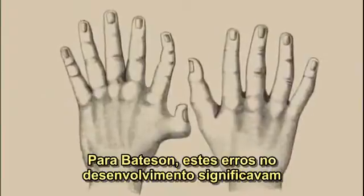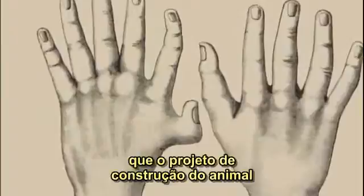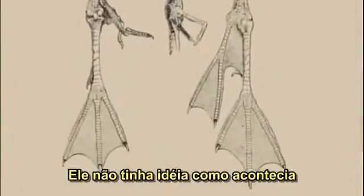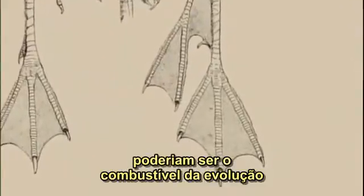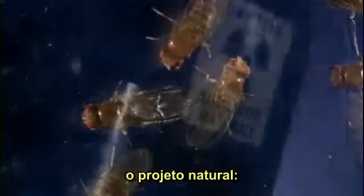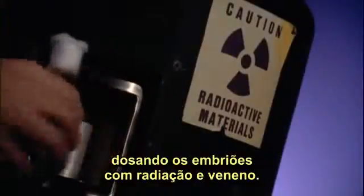To Bateson, these developmental errors meant that the underlying blueprint for the animal was being disrupted. He had no idea how it happened, but he suspected that these random changes might provide the fuel for evolution. By the 1940s, scientists working with fruit flies had learned how to cause disruptions in the developmental blueprint by dousing growing embryos with radiation and poison.